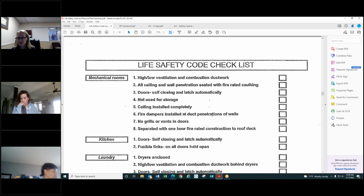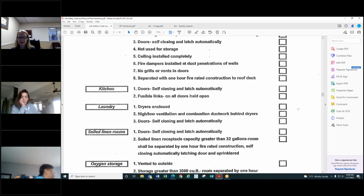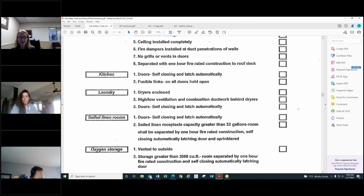Having fire dampers installed at duct penetrations of walls. The ceiling installed completely. Kitchen, nothing we didn't talk about.